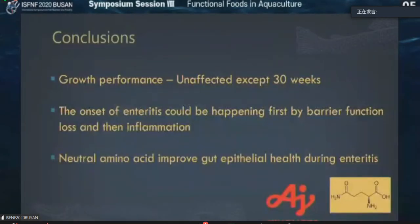Okay. So I would like to conclude. The first part of my presentation is that glutamine has no effect on growth performance except in strain B at the end of the experiment, only in the 30 weeks data. Otherwise, there was no significant difference. The onset of enteritis could be happening first by barrier function loss and then by inflammation. That's the conclusion based on the gene data. Overall, we believe that these neutral amino acids such as glutamine will help to improve the gut epithelial health during this enteritis.